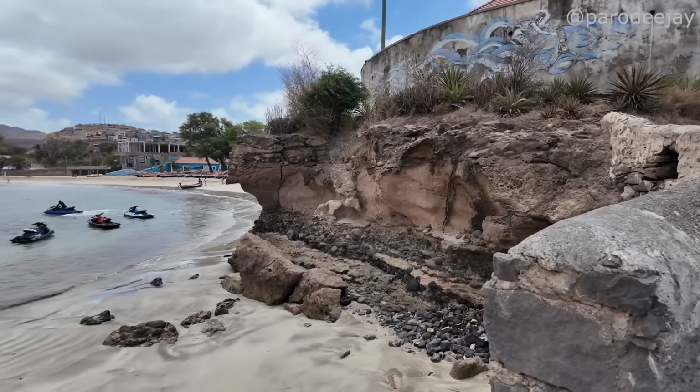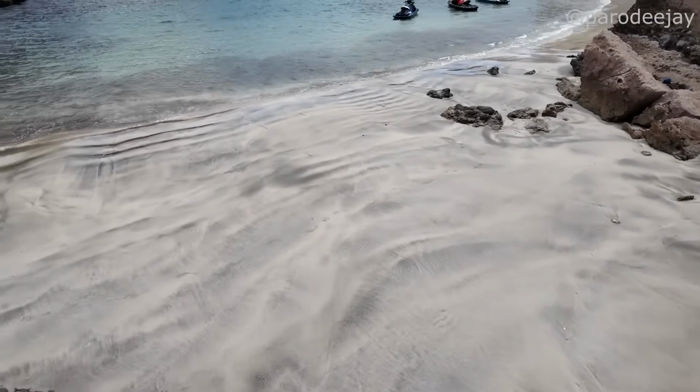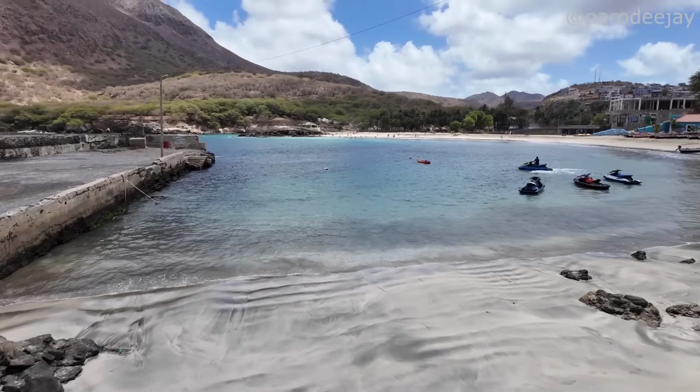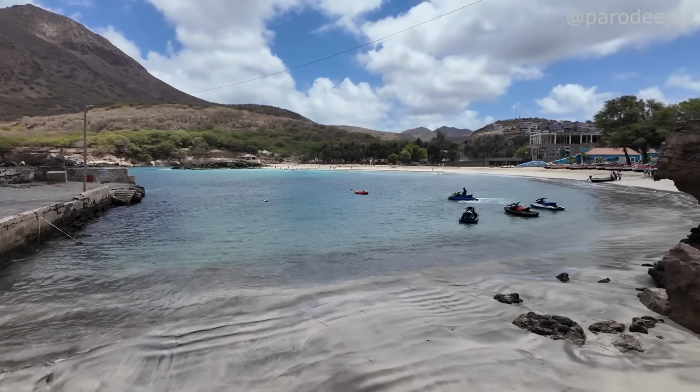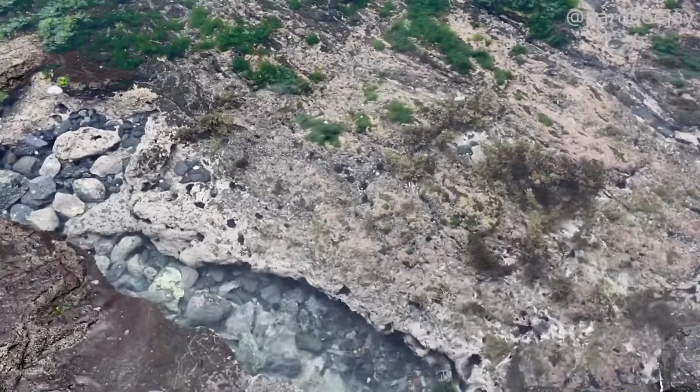Attempt number 1 to access the other beach. Slight failure, unless we want to jump and swim, which I don't think we're going to do. So we can see it in the distance. We just did not choose the correct access point. We can see some urchins and things down there, air snorkeling. Nice.